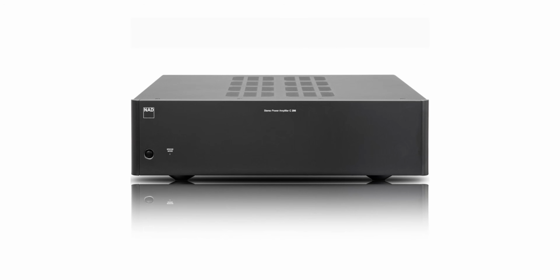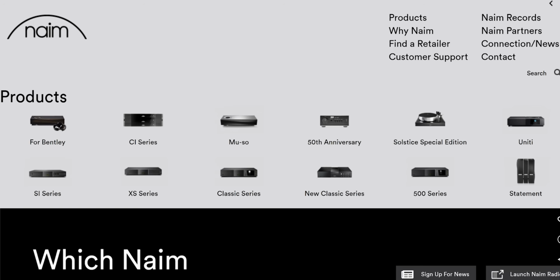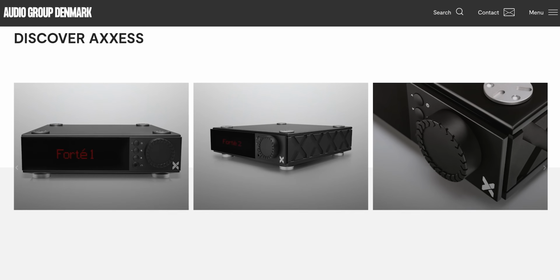Again, with the Buchardt S400 Mark II, I prefer solid-state amplifiers that are a little bit more on the brighter side of neutral, with a little bit more analytical behavior. For example, the NAD C298, which is a Class D amplifier, has a little bit more of that analytical behavior. Also, any of the Naim gear would do nicely. Any of the AXXESS from Audio Group Denmark would work really well with the Buchardt S400 Mark II, in my opinion, because it just brings the speaker to life a little bit. It opens it up a little bit because it has a warmer sound signature.